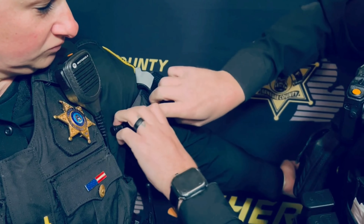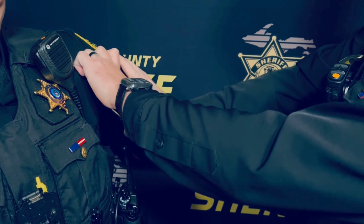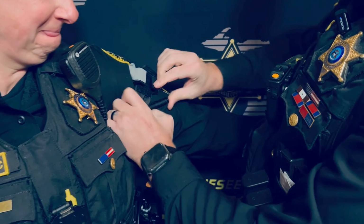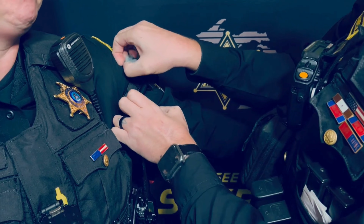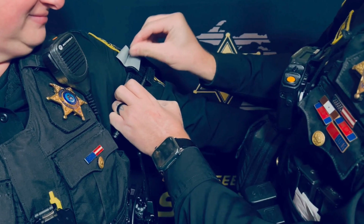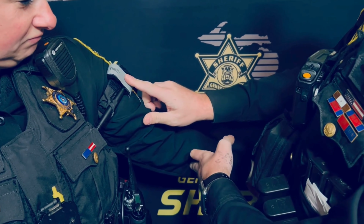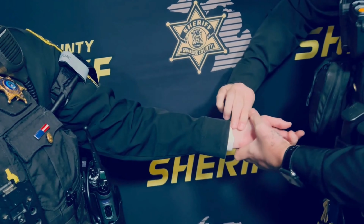Next thing I'm going to do is I'm going to tighten the windlass really, really tight until the distal pulse is eliminated. Just for the sake of Sergeant Hunt's arm, we won't go too tight today, but we do want to make sure that the windlass is locked in place and the time that we applied it is noted on there if safe to do so.